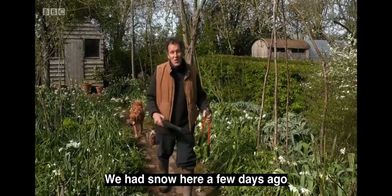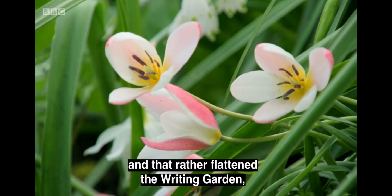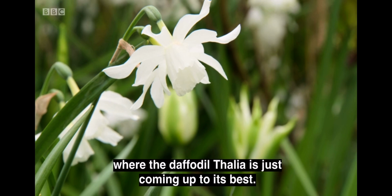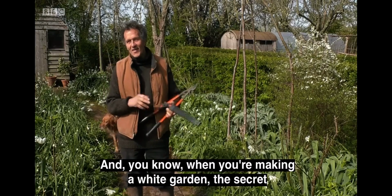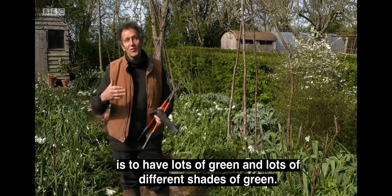We had snow here a few days ago, and that rather flattened the writing garden where the daffodil Thalia is just coming up to its best. And you know, when you're making a white garden, the secret is to have lots of green and lots of different shades of green.